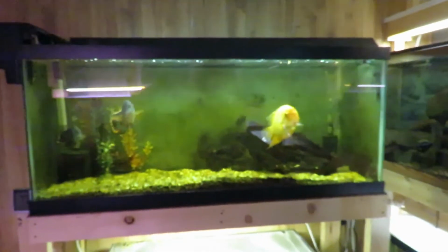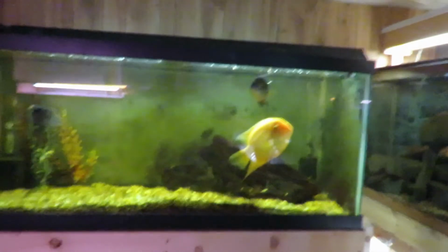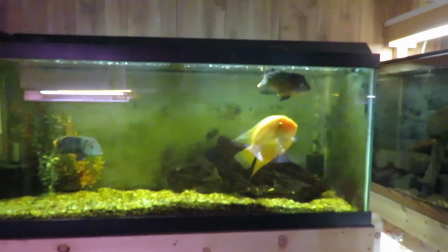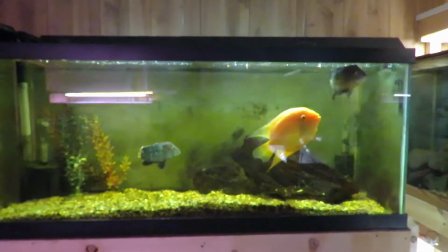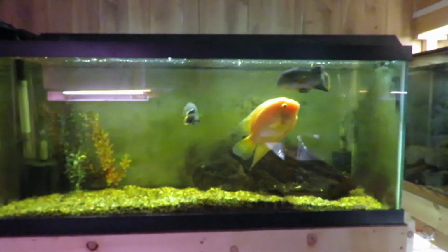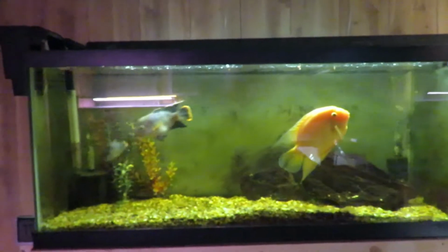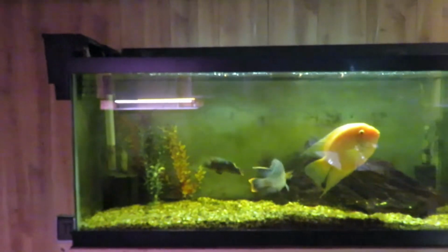So anyway, what I have up here is a 75-gallon gold Severum. And there's a lot of argument whether or not these are red Psalms, whether they're green terrors, whether they're red terrors, and I don't know anymore. Everybody who comments is convinced that's what they are, but they all keep saying different things. But they're doing really well. They're very healthy. I do a 50% water change on this tank every single week.